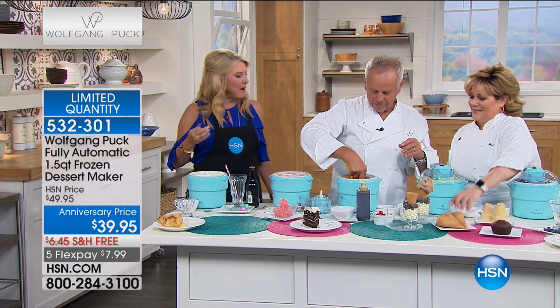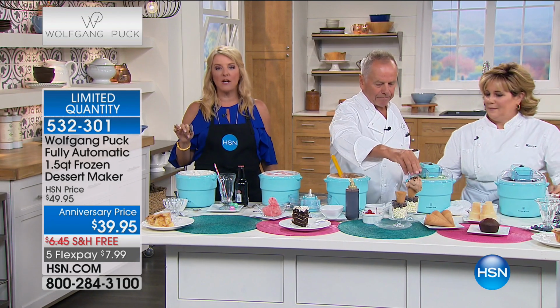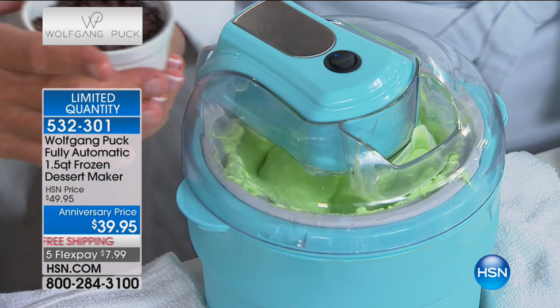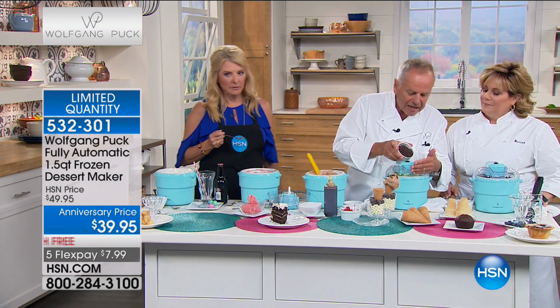Yeah. You know, if you buy store-bought, read the ingredients on the back of that store-bought box or container of ice cream. You'll see stuff you can't even pronounce in some of the most famous ice creams out there. With this, you know what ingredients you're putting in. Exactly. Here we have mint gelato, and we're gonna add a little chocolate.